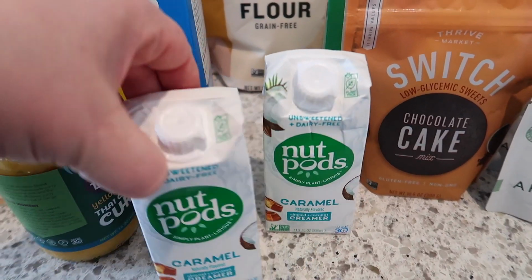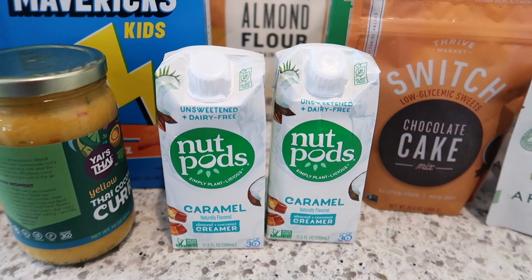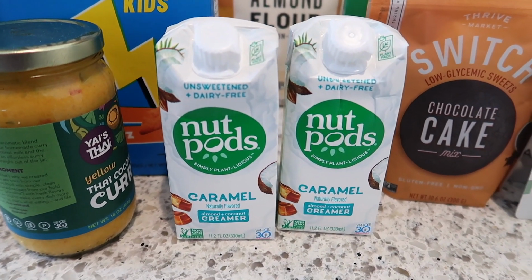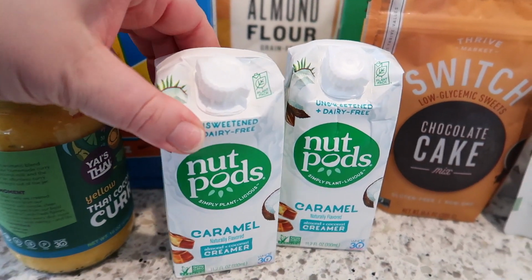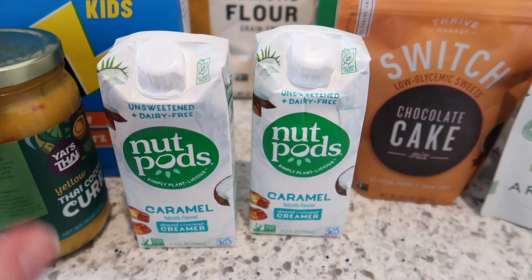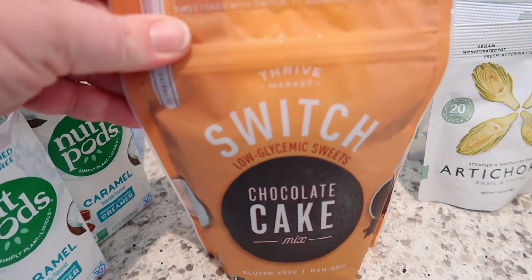The nut pods I have ordered before and I really like them. These are the caramel flavor. I haven't tried this flavor before, but I've tried the cinnamon and the peppermint mocha and they're all really good. I personally don't really tell a difference between using these and dairy creamer. And so if you're trying to cut back on your dairy, I would definitely recommend these. They come in packs of 2. Looking forward to trying this.